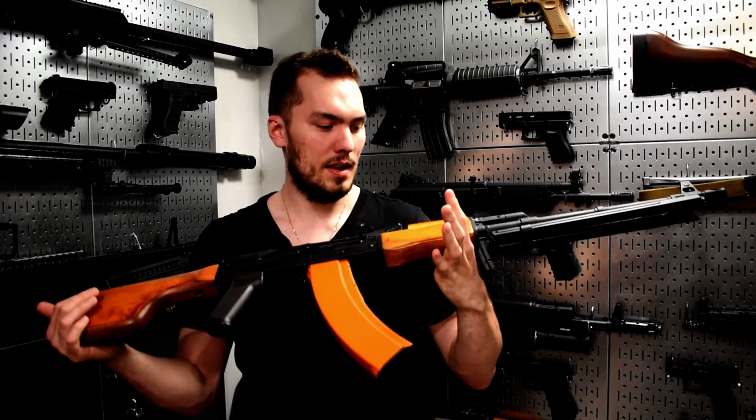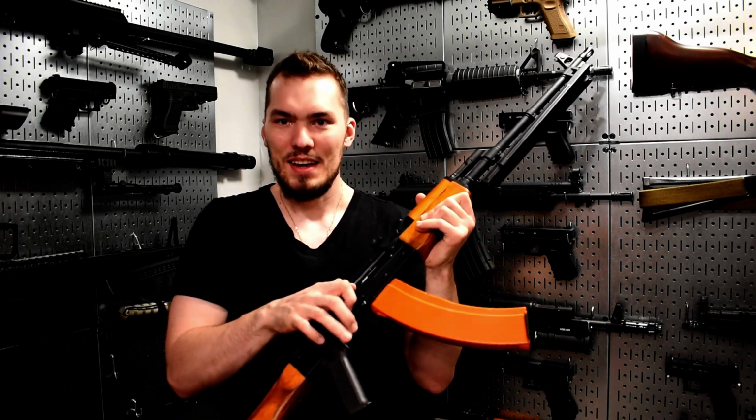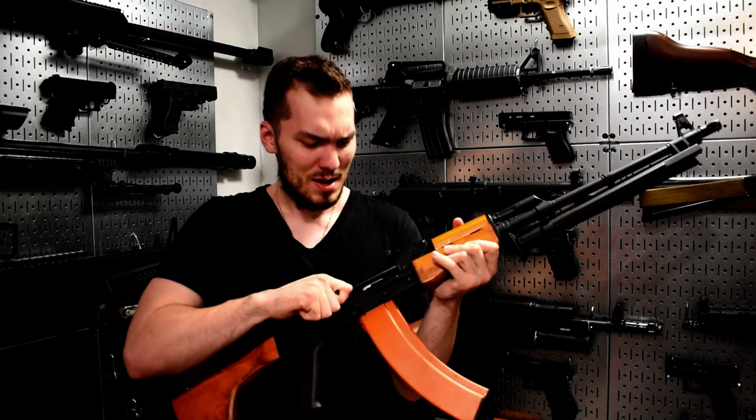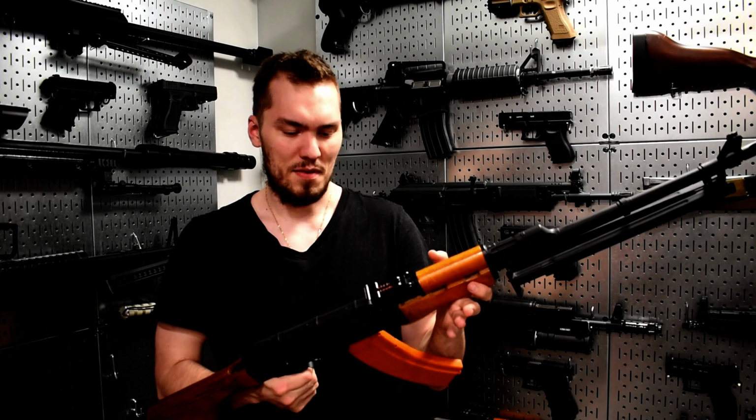But again, I enjoy this one, and I chose this one because, first of all, it's kind of a relic from my childhood, you could say, because that's probably my early teenage years when I played Black Ops and fell in love with this gun. The added realism for an AEG to have somewhat of a traveling bolt carrier is pretty nice too, and again, it's very well built.